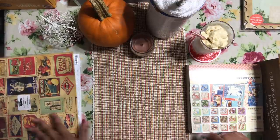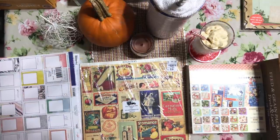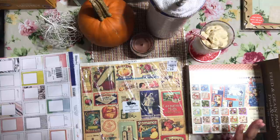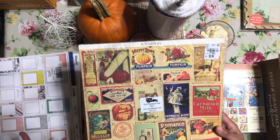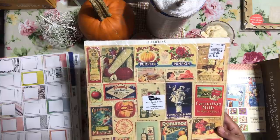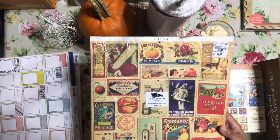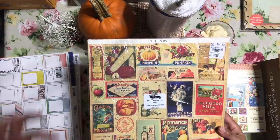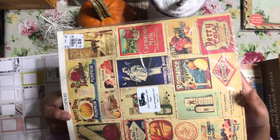I'm super excited. Okay, then I found this, and when I found it, I went searching for more and I didn't find any more. I only found one, but that's okay. Can't be so greedy, Jenny. So I found this beautiful 12x12 paper from Seven Gypsies, and I just love every single, oh my God, every single beautiful image in this paper. Look how gorgeous this paper is, guys.